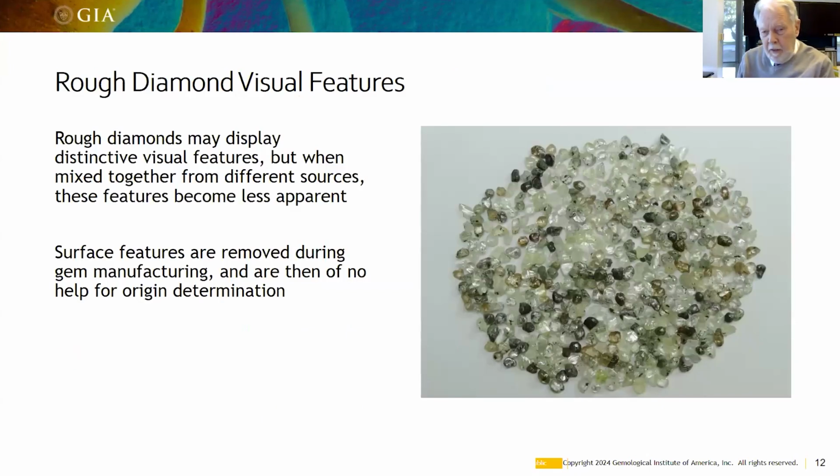Rough diamonds: if you were a sorter at the De Beers CSO years ago, taking diamonds from their mines and getting a parcel of diamonds from a particular mine, I think if you had a lot of expertise, you could say, yes, I know where these diamonds are coming from. But once you mix rough diamonds from different sources, those common features become much less evident, much less apparent. And of course, the surface features are removed during manufacturing, and then they're of no help for origin determination.